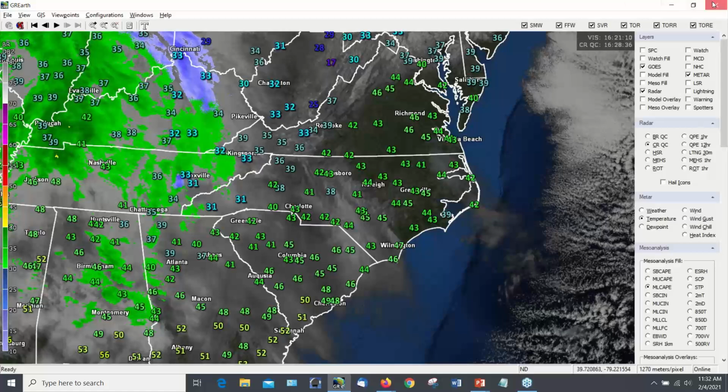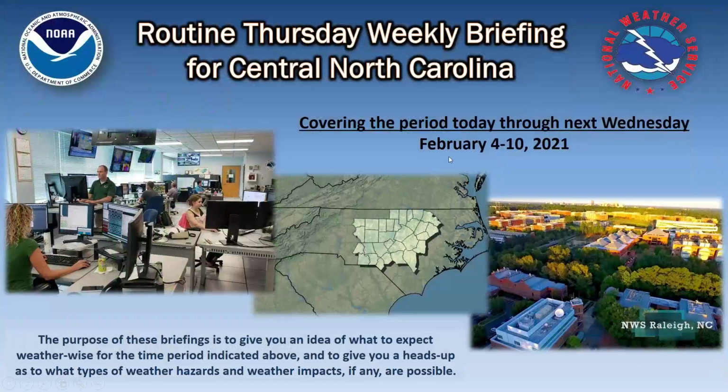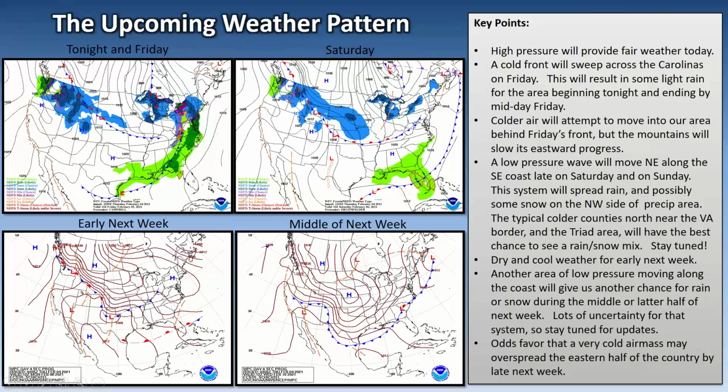All right. So anyway, let's go ahead to the slides, and we'll take a look at the weather pattern. As I pointed out, that cold front is advancing eastward, and here's that front right here on the map. This represents tonight and Friday. Notice the green shading underneath. That's the rain area that I mentioned. In the meantime, high pressure will provide fair weather today. Then the cold front will sweep across the Carolinas tonight and Friday. This will result in some light rain. It's warm enough for rain. So let me highlight the word rain for the area beginning tonight and ending by midday Friday.